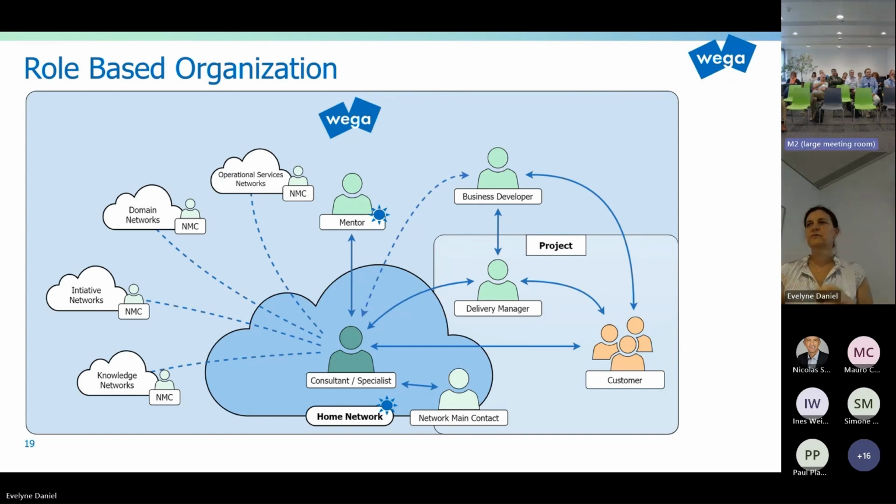As an employee, you can also join other networks, so you don't have only one network. We want to make sure that there is a lot of cross connection. So you can be a consultant in the domain network, but also acting in an initiative, like for example medical device or test automation. Each network has a network main contact. The network main contact has the role to enable the network to self-organize, and each network has a runbook describing how it operates. Those are ground rules that we set and we follow.